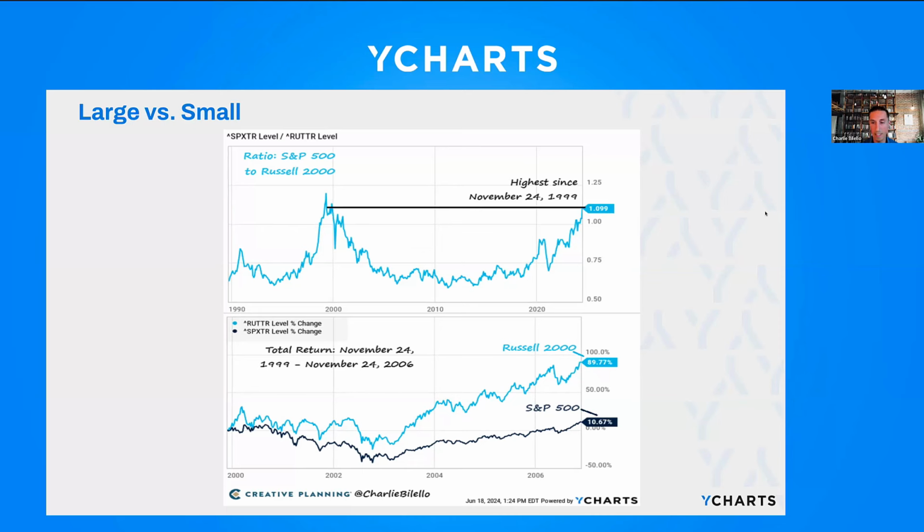So it isn't the case. It may feel like it, but it isn't the case that large caps always and forever have outperformed and will outperform. There's a cycle to everything. And that's the question you have to answer. Is mean reversion dead? I don't believe it is. If it's not, then you still want something other than large caps in your portfolio.